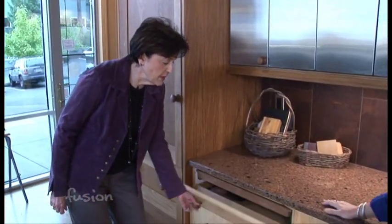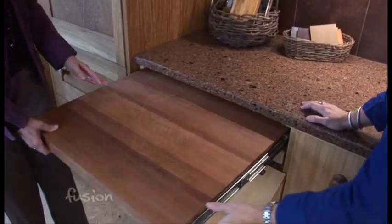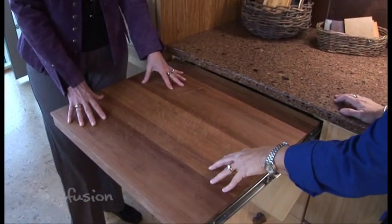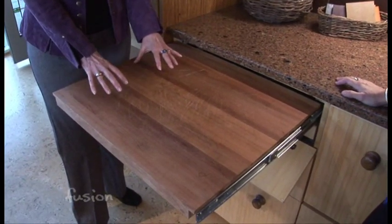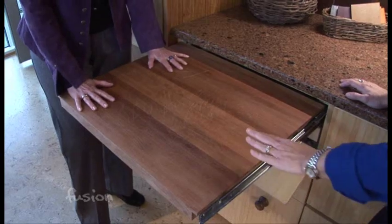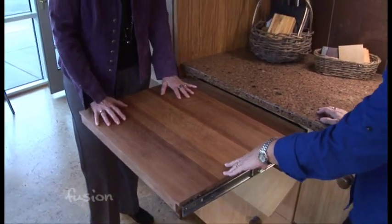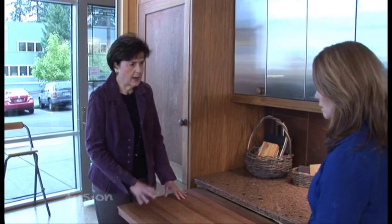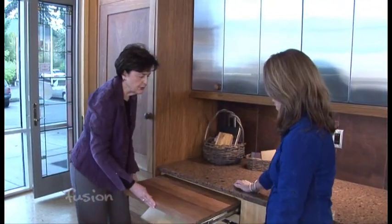Another thing that we have here is not your regular cutting board. This is actually almost like a table. So this can be installed at any height so you can be seated and do your food prep. And it's very stable. So this is an additional workspace as opposed to just a cutting board where you'd make a sandwich. And you could just pull a chair up. Pull a chair up. Perfect. And again, we can install this at any height that's convenient for you.